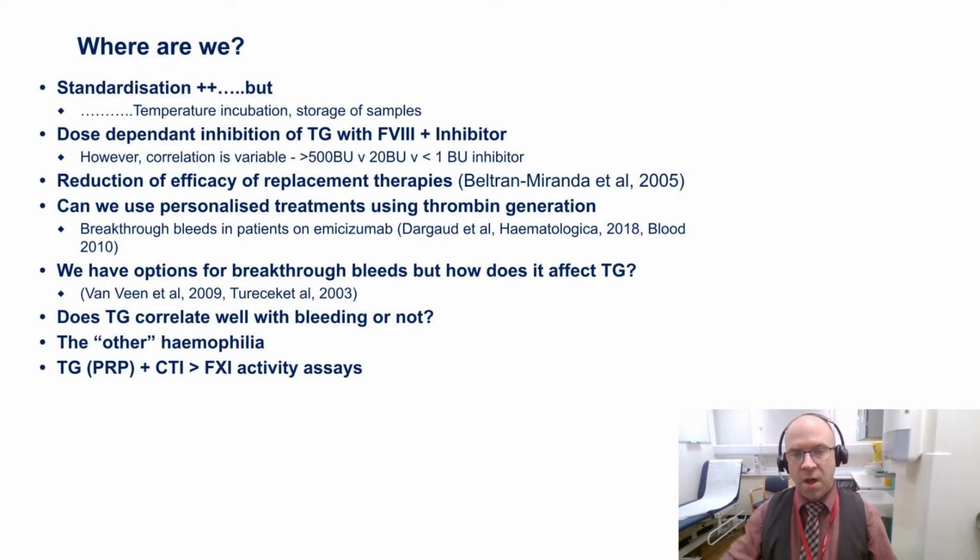So having completed that study, we're now confident, and we've now shown from a clinical validation that the Genesia assay does provide a standardized platform that we can use for diagnosis and potentially for monitoring patients with hemophilia. But where are we now? Where do we move on for using thrombin generation in general in hemophilia?